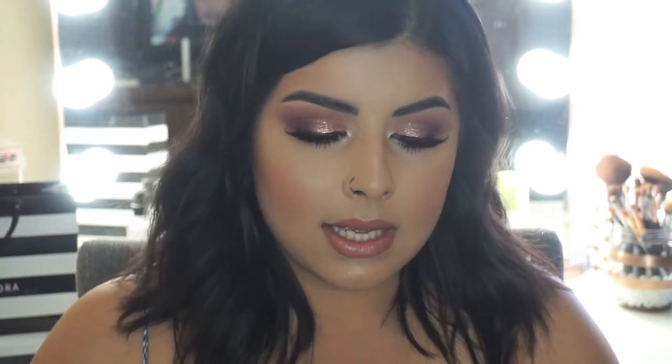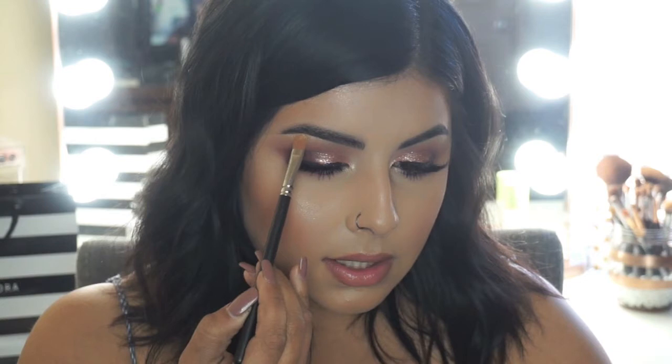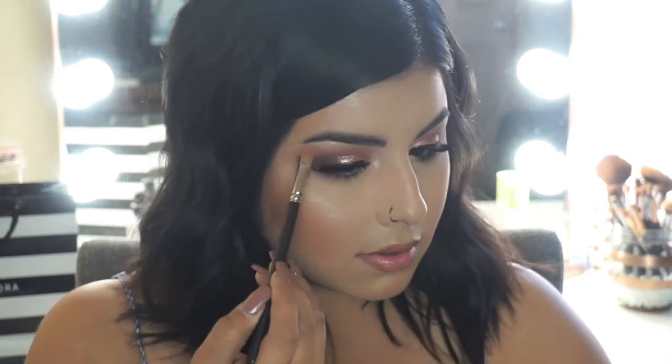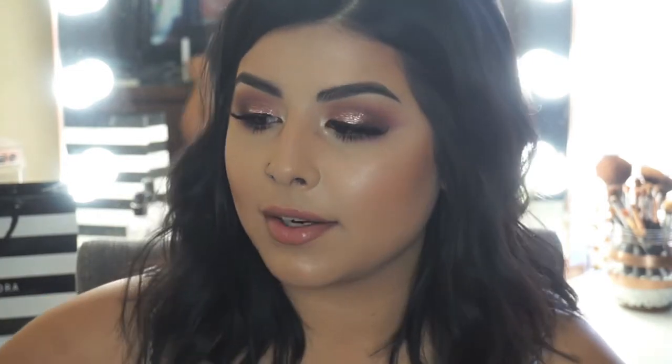Okay, now once I go ahead and finish that, that's whenever I put my brow bone highlight. And I'm just going to go ahead and put one for the sake of the video. And I just put it on the highest point of my brow. And then drag it down. Just like that. And then now for the last step that completes this entire look is going ahead and sealing your eyebrows.